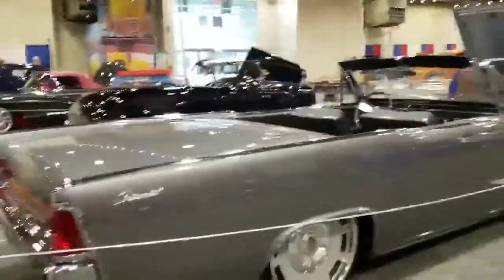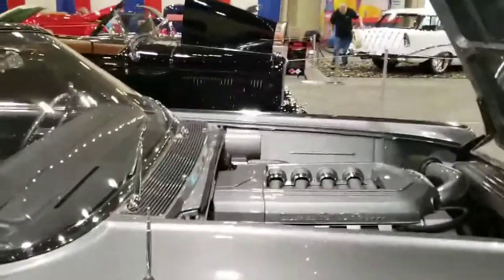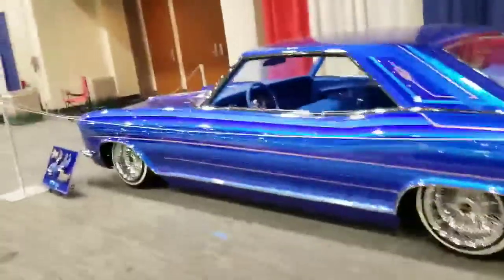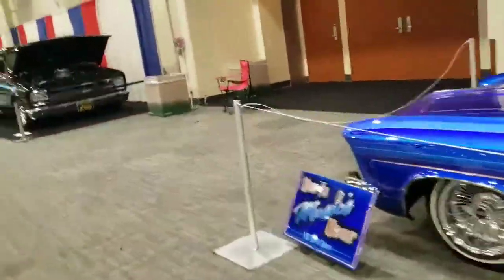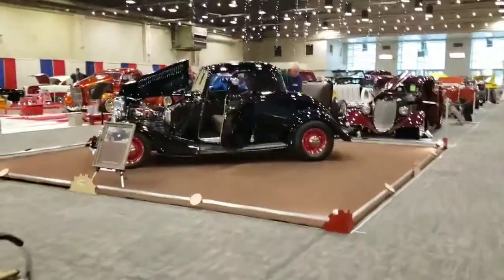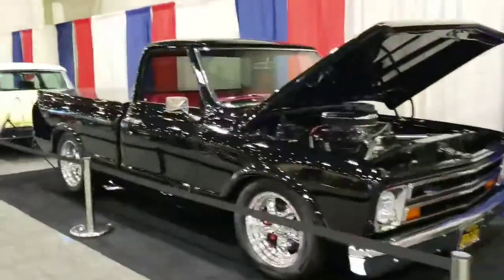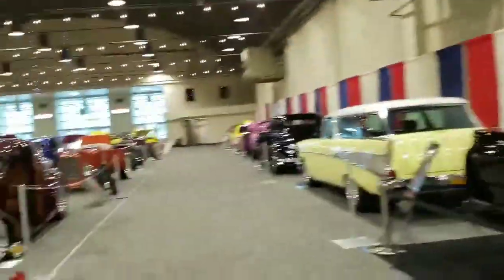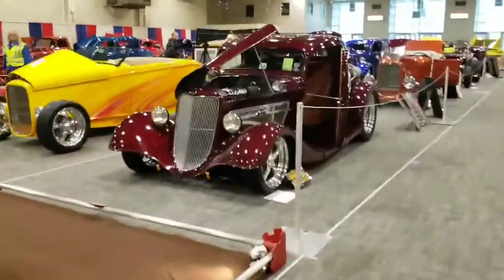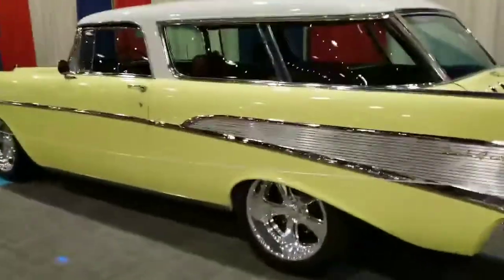Ooh, a lot of real estate here, Lincoln. Dang. 64. Okay. Saw that one. Ford. I can't see what number it is. 34, 39, I don't know. Okay, here we go. Nomad.